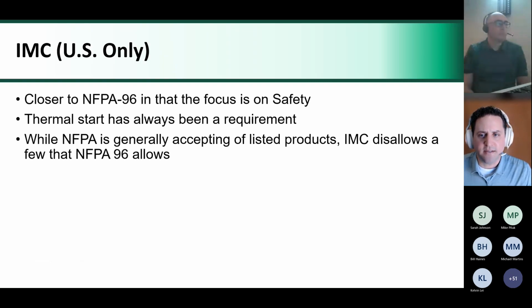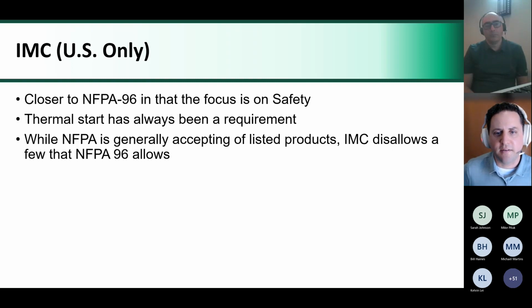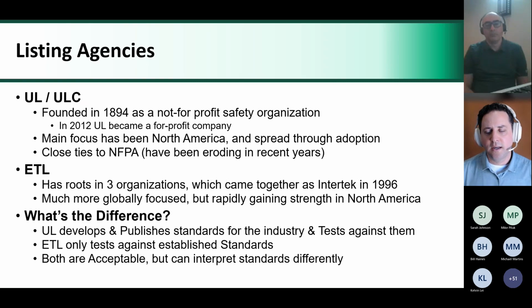IMC is a US-based standard. It is closer to NFPA 96 in that the focus is on safety. Thermal start has always been a requirement for it. And then just a small caveat here, IMC is a little bit more picky than NFPA when it comes to acceptance of listed products. So they would say that just because a thing has been tested to a UL standard, they don't necessarily accept it.